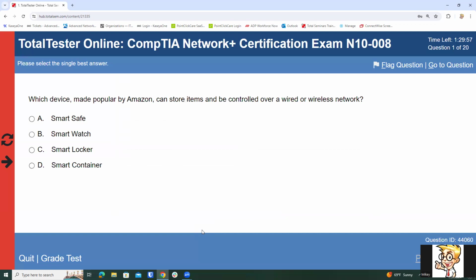Okay, I'm going to read the question. Make sure you read the question fully when you take your exams. Which device made popular by Amazon can store items and be controlled over a wired or wireless network? I think this one is the safe, because store items, controlled over a wireless network would mean it's smart, and all of these have smart in it. Store items, I just would think it's a safe or a locker. Oh, I'm going to go with locker.